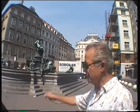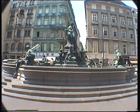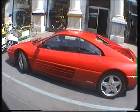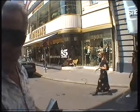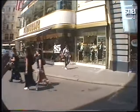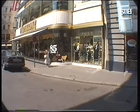At this place, the young Vienna people meet in the evening. Gaudi, we are Gaudi here. Ferrari, Testarossa. Wow, that's nice. The nature fashion of Austria, but in modern art. It's not the original, but it is kind of modernized. Came to Vienna centuries ago.